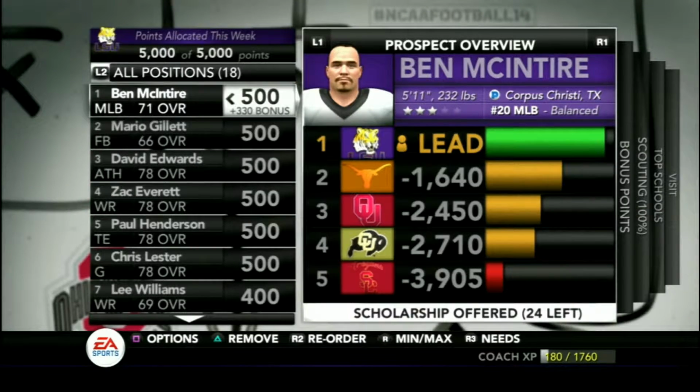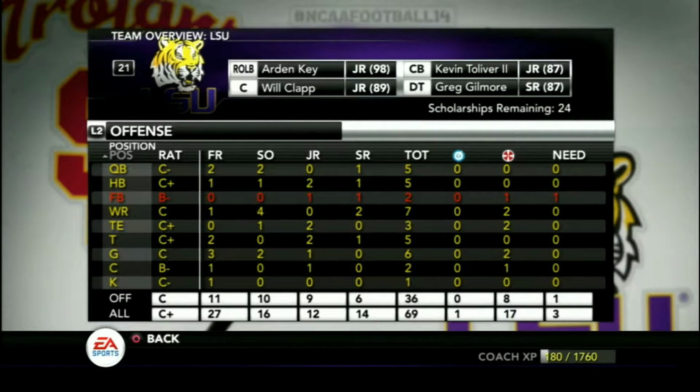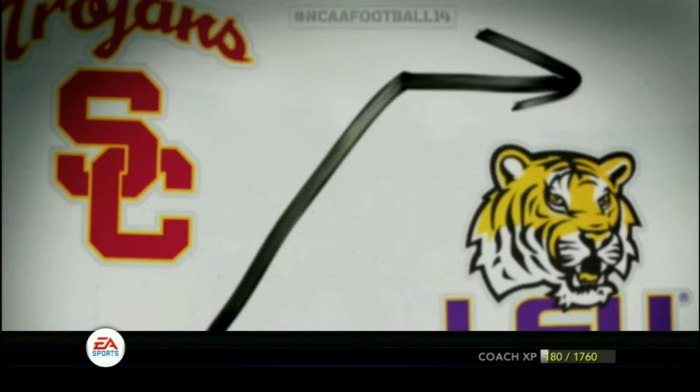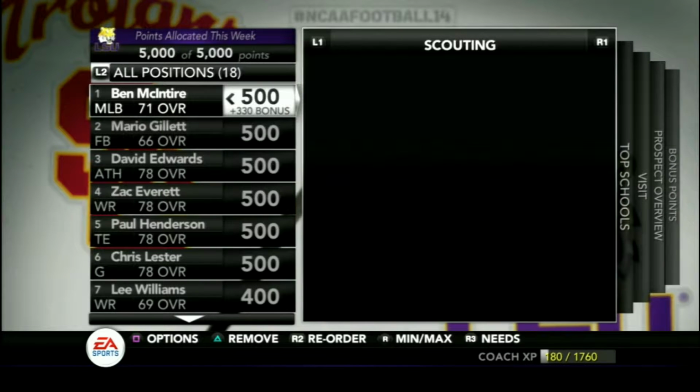Alright, so here's my recruiting board here. We got Ben McIntyre. He's pretty much our number 1 recruit that we're looking at. He is a 71 overall. Hopefully we can get him up because our team needs are fullback and middle linebacker. We have 2 of them graduating this year. We have 1 sophomore and 1 freshman. So we pretty much need to have some new recruits to come in for depth. And Ben McIntyre can pretty much play that role.